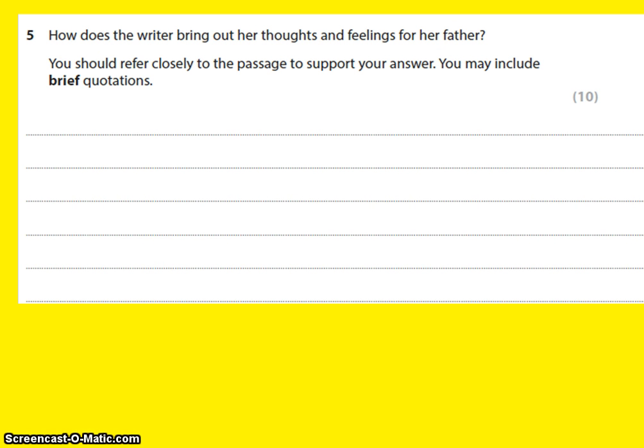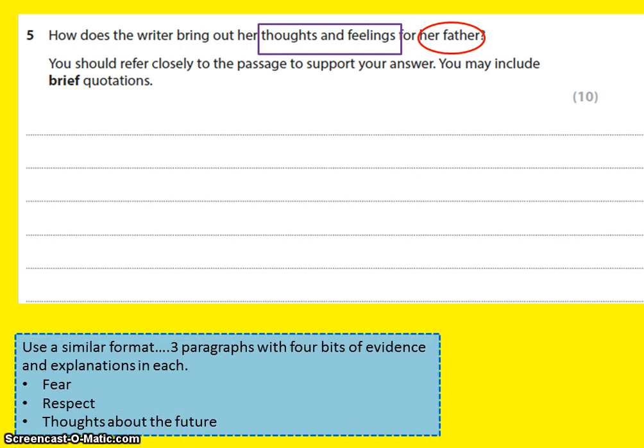Similar for number 5, now this is for section B. You've read the anthology A text they've given you. In January 2014, it was Chinese Cinderella. Now, you have to look at the questions carefully. Some of my students wrote about the writer's thoughts and feelings, but did not write about what those thoughts and feelings had to do with her father, and you had to write about what her thoughts and feelings for her father were. Now, use a similar format to number 4, 3 paragraphs with 4 bits of evidence and explanations in each.